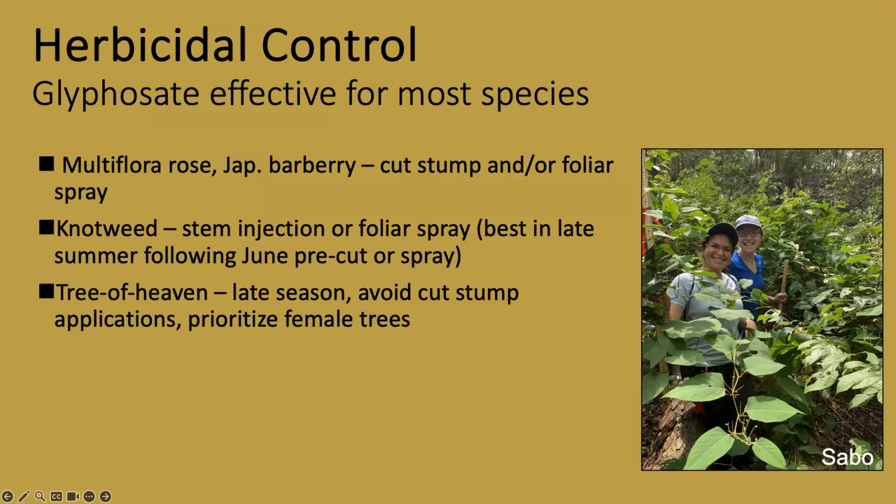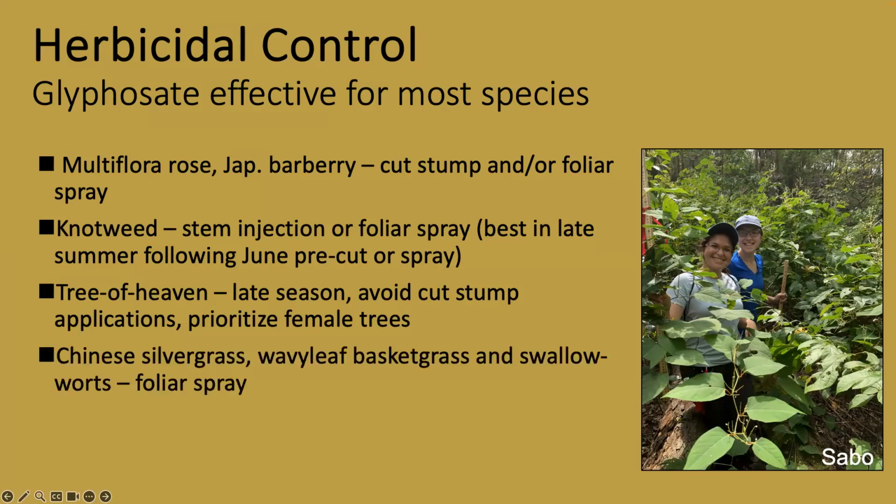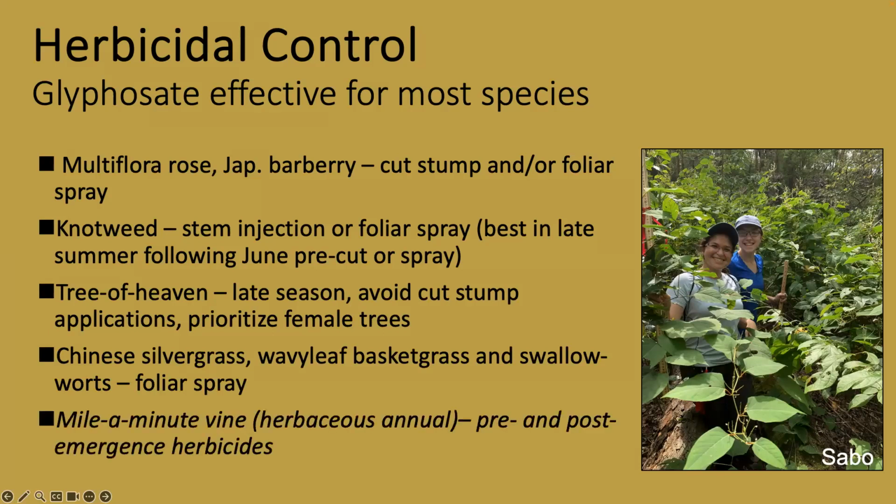Tree of heaven, you always want to do the herbicide work there in the late season so that it will take the herbicides down into its roots. Avoid cut stump for tree of heaven. And if you have a lot of it, prioritize those female trees that will produce seed. Chinese silvergrass, wavy basket grass, and swallowworts, you can use foliar sprays with all of those. And again, I had someone asking about mile-a-minute vine. For that one, you might want to consider both post-emergent herbicide and pre-emergent herbicide to control the seeds.